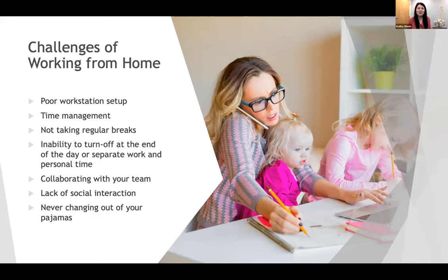It's a little bit more difficult to collaborate with your team. I know for ourselves, we work in a very social, interactive environment in a PT clinic. When we were home during that quarantine period, or even now when working from home, you have to make the time and schedule appointments to collaborate with your team. So it's not as much on the fly like it used to be. And that feeds into the lack of social interaction as well.